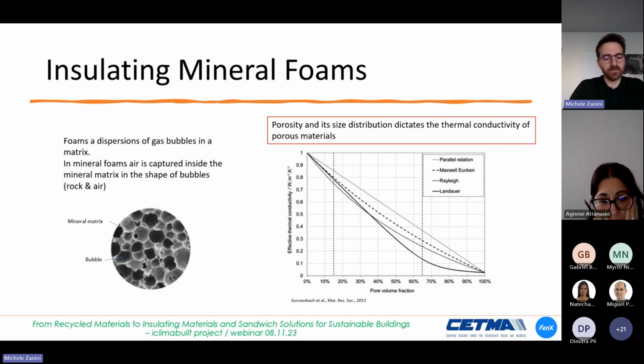Right, exactly. So the first part of the material provided by CETMA is lightweight concrete. What we are focusing on at FenX are mineral foams. As some of you for sure know, foams are dispersions of gas bubbles in a matrix. If the matrix is plastic-based, then classically it is a plastic foam. And if the matrix is inorganic by nature, then very often the foam is referred to as mineral foam. So mineral foams, in a more fancy manner, can also be considered as a mixture of rocks and air, right?